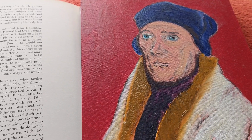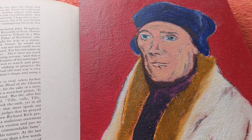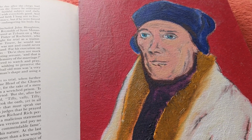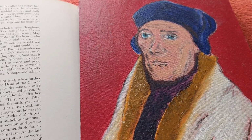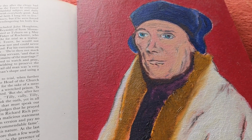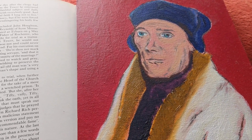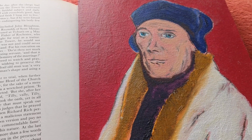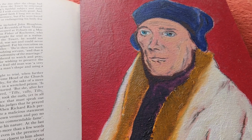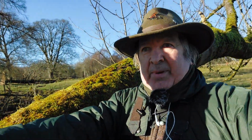Though emaciated from his confinement in the Tower, he would not waver. Henry, King of England, he maintained, was not and could never be the supreme head on earth of the Church of England. For his execution on 22nd of June, he left off his hair shirt, and wore his finest clothes. Yeah, I thought that would be of some interest to you.